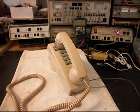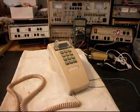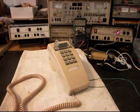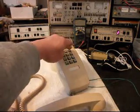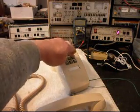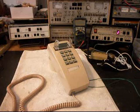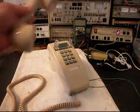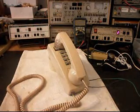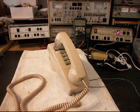Okay. We can call one other number. We can call my number, and it'll be busy. We'll give you some dial tone. Now that we know that this telephone has been repaired, we can return it to Mark, and he can start enjoying his telephone again.